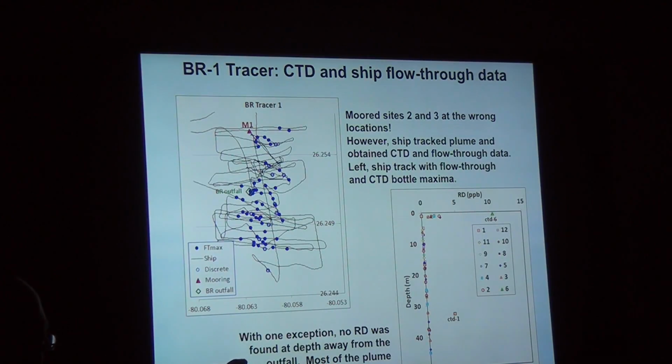Now, on the right, I've plotted the rhodamine dye concentration on the x-axis and depth. And with the exception of that one point, the only time we saw rhodamine of any kind of concentration at all was at the surface. We never could find any dye that could go down, just like with the nutrients, the chemistry. It just didn't go down. There's no way that I can see that anything from that plume could get down to the reef. I mean, we tried to find it, and we could not find any evidence that it ever could get there.